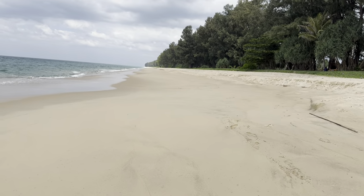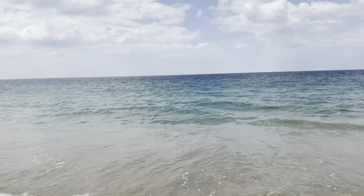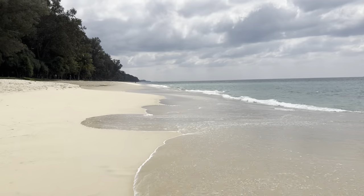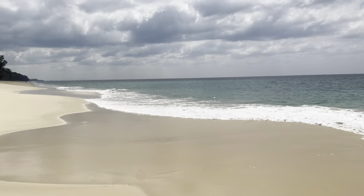This is the beach. And look at that water out there. Now this beach, like I said, is 14 kilometers long, and it just goes along the coast. There's a total of 32 kilometers of these white sand beaches all along here through this national park area.